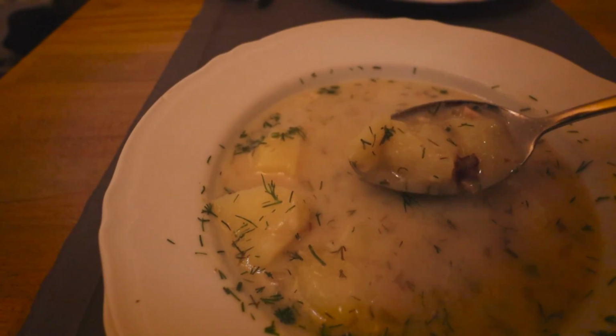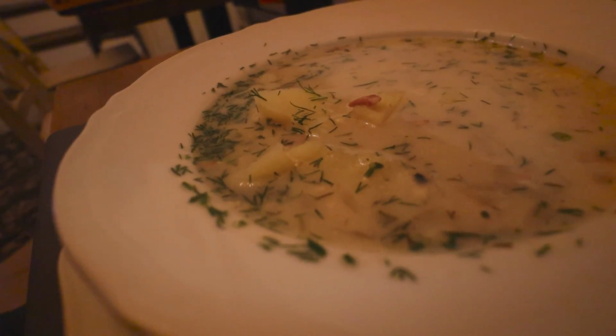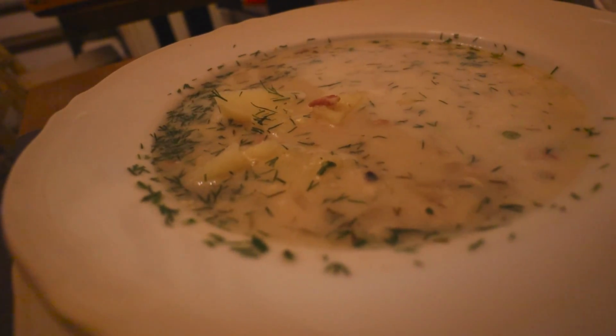Mmm. It's just packed full of flavor as well, and very, very hearty. As we said, those potatoes are in there, and they're just nice and soft and easy to eat. With the chunks of bacon, I got a little bit, and they're like little pops in your mouth. And there's lots of dill. And from what we can tell so far in Poland, there's probably lots of other places that do this, but dill seems to be the secret ingredient everywhere we go. Or Anna and I are just big fans of dill in soup now.